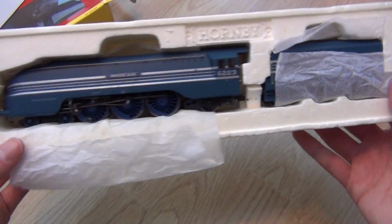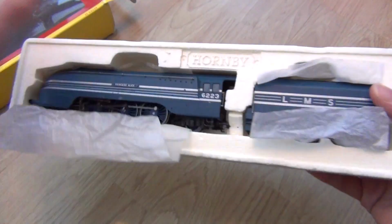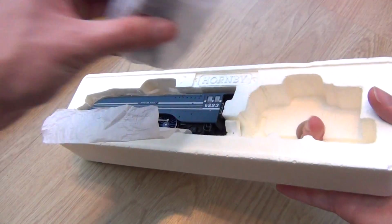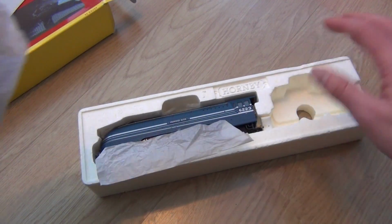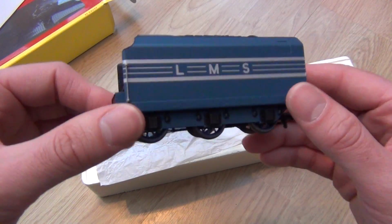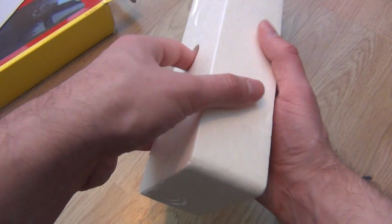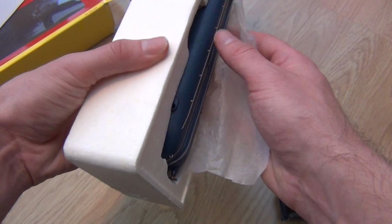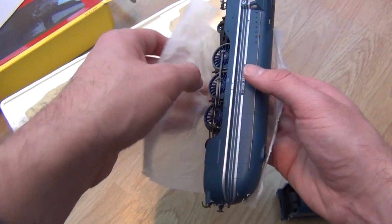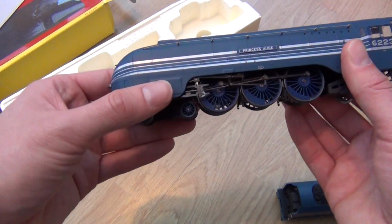It's this quite nasty packaging, I'm afraid. It's not too bad, but it's definitely not brilliant. So if we just get the tender out first, by pushing my finger up through the bottom there. There's the tender, and then the locomotive itself, really, really gently. We'll use gravity to help us a little bit. There we go. Just take off the paper. Give it to the cat so it can shred it up even more.